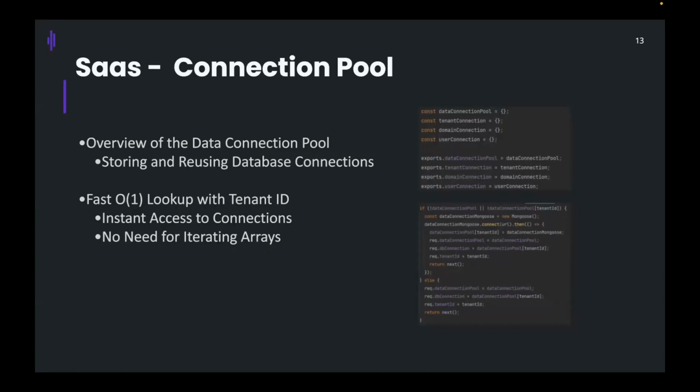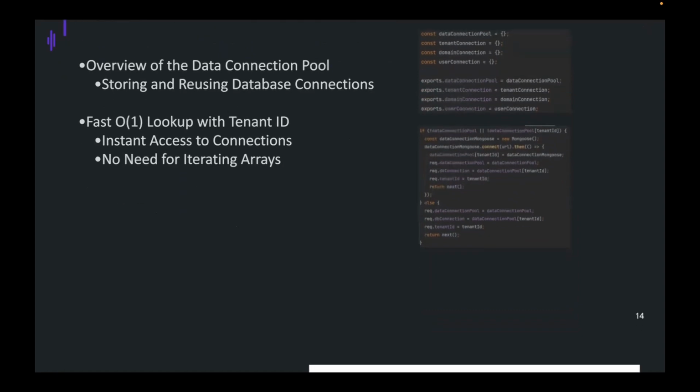The third one is the database connection pool with a cache mechanism. We store database connections in a pool, enabling quick O(1) lookups using the tenant ID. This is significantly faster than iterating through an array. So in conclusion, the redesigned middleware aligns with our new payment feature and provides an efficient solution for managing user databases. So next comes Zijun.